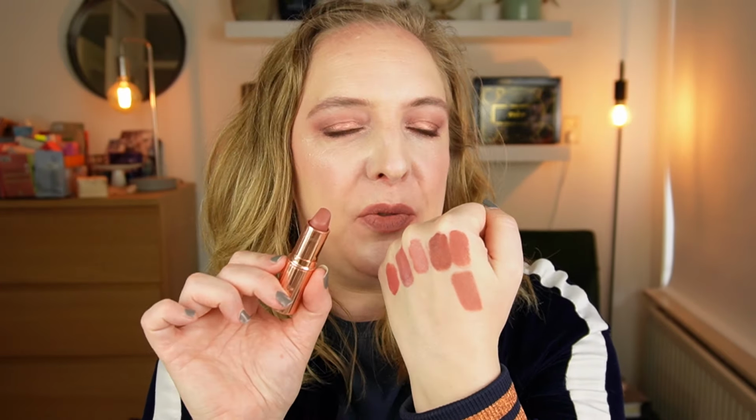And here we have Very Victoria. I feel this shade is like the perfect nude for me. It has a little bit of that mauve tone, but not too much. It definitely is a little bit more beige leaning. I'm gonna be very honest with you, it is lighter than I normally go for, but on me, I feel that it has enough oomph for it to go with my complexion.